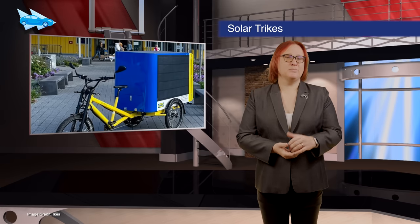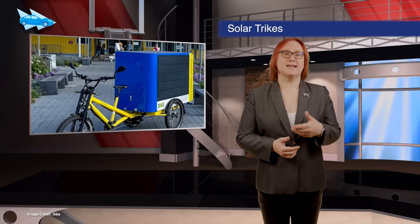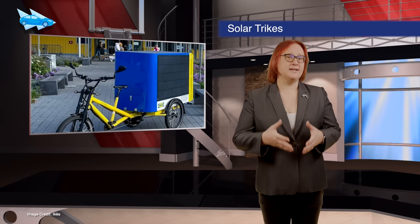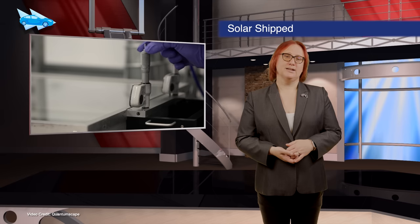After successfully completing test programs where it used human solar hybrid cargo bikes to carry out home deliveries in the Netherlands, IKEA says it will make the same cargo bikes available to IKEA retailers around the world. It wants to become climate positive.